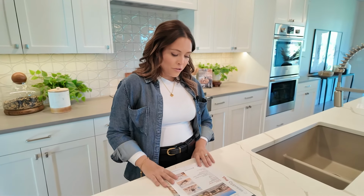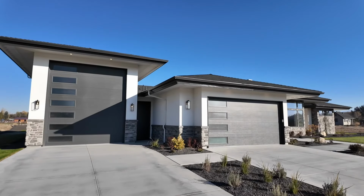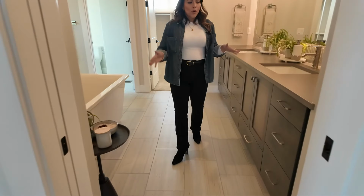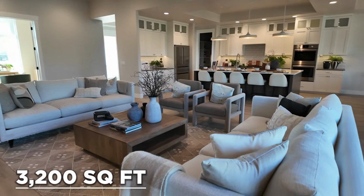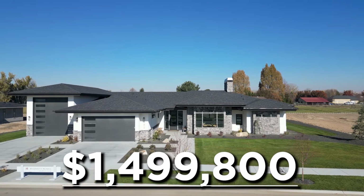Let me share the price of this house with you guys because you're not going to believe it. So we're on half an acre. We've got the 2-car plus the RV bay, 2.5 bath, 3-bedroom, 3,200 square feet. Drum roll here in Eagle, Idaho. It is $1,499,800. We thought for sure that this was going to be a $2 million home. Ken, what was your actual guess? I think it was like, what did I say, 1.8 or something like that, 1.9?